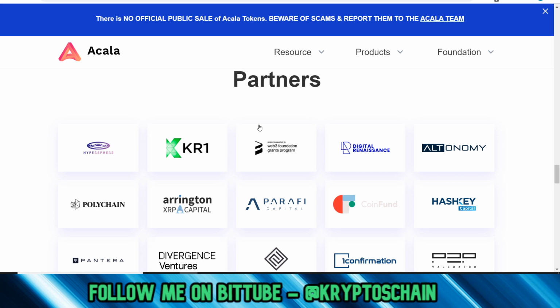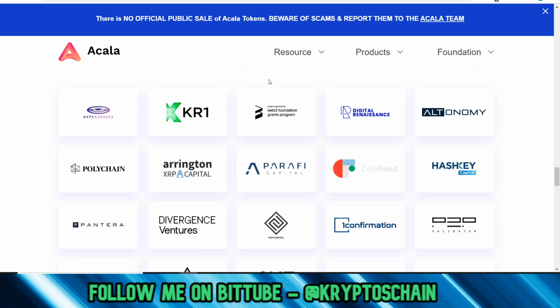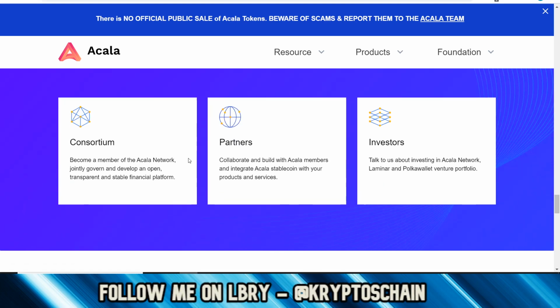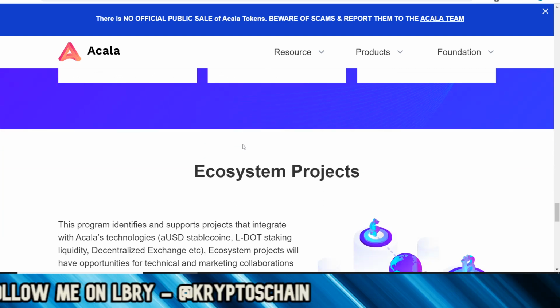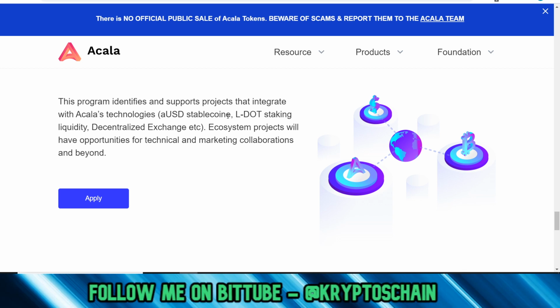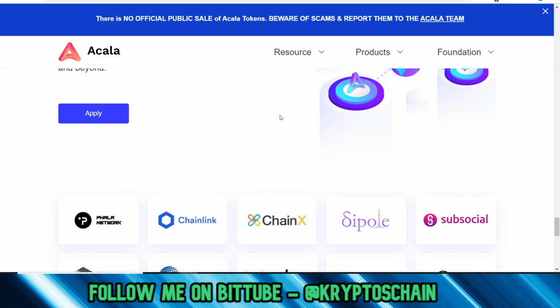They've got the partners here. Web3 Foundation is one of them. You can get involved if you're interested as well. They've got the ecosystem project, so the program identifies and supports projects that integrate with Acala's technology, USD stable tokens, L.dot stake and liquidity, decentralized exchange, etc.